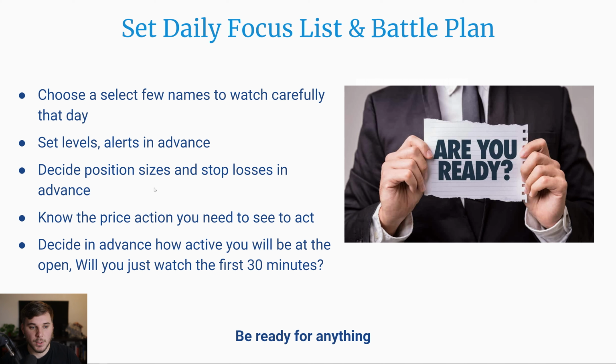And also, it's very important to know the price action you need to see to basically act. So are you waiting for volume? Are you looking for a burst through this particular pivot? Keep that in mind and know that beforehand. So once again, you just have to see it and then you can react. You don't need to make a whole new decision.